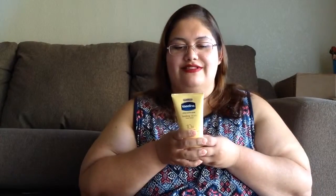Oh wow, so there's several things in here, pretty cool. I got a Vaseline Intensive Care Healing Serum Deep Repair. It says moisturizes to heal and soothes rough, cracked skin. Alright, so it's a lotion. That's pretty cool. And as you can see, this is actually full size.